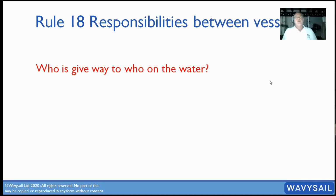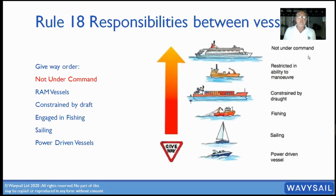Okay, now the responsibility between vessels. Whom gives way to whom on the water? So we've put a little thing here together. Everybody gives way to not under command. He's not under command. He can't abide by the rules. He can't do a thing. Everybody gives way to him.